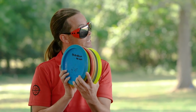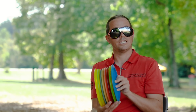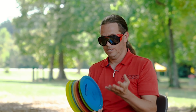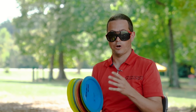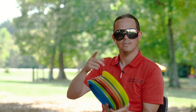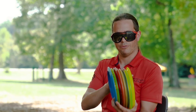Okay, now we're going to go to the fairway drivers. Taste the rainbow. Well, as you can see, I've got a lot of fairway drivers in here. A lot of people ask, why is that? Well, this was the fast disc when I first started playing, so I really got used to cycling these discs through my bag. One that would flip, one that would go straight, one that would be more overstable. But now I've got a nice little plethora of molds that I can choose from using that structure.